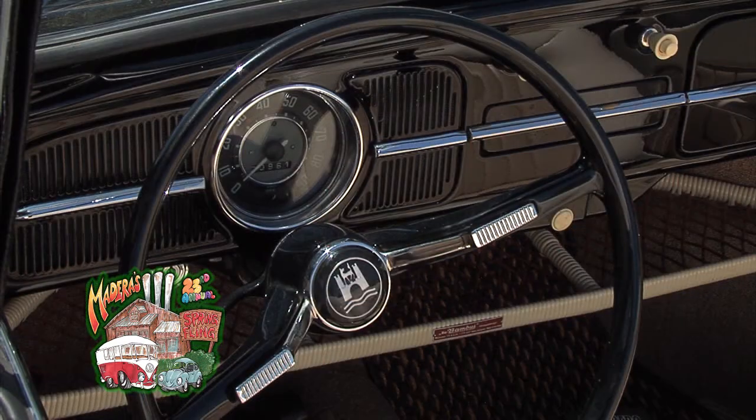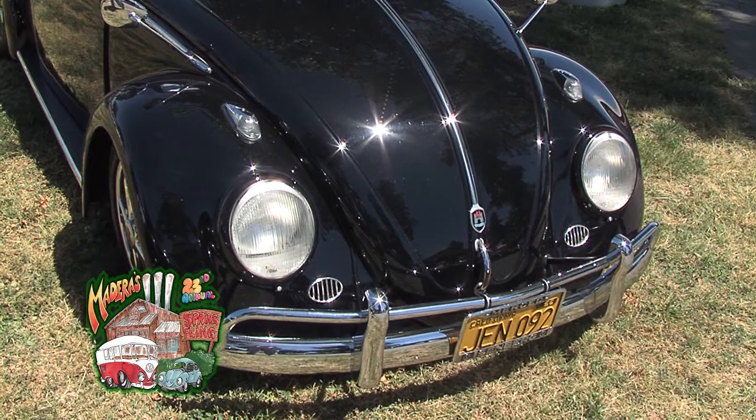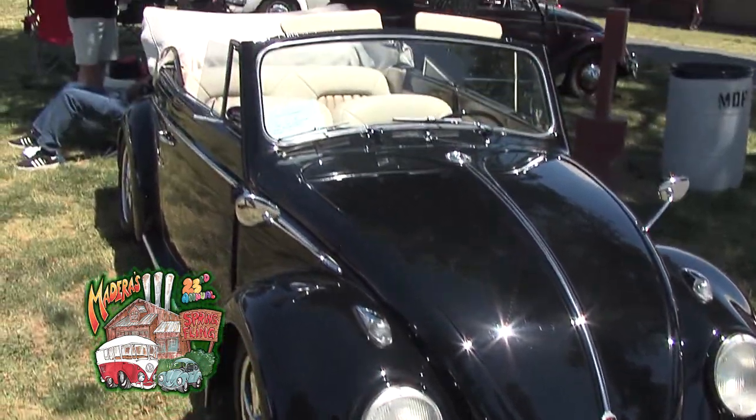I bought it in '09. It was pretty bad, and I spent 4 years restoring it and finished it in 2013. So, we drive it a lot. I put over 20,000 miles on it, and we've taken it to a lot of shows and just a lot of fun.